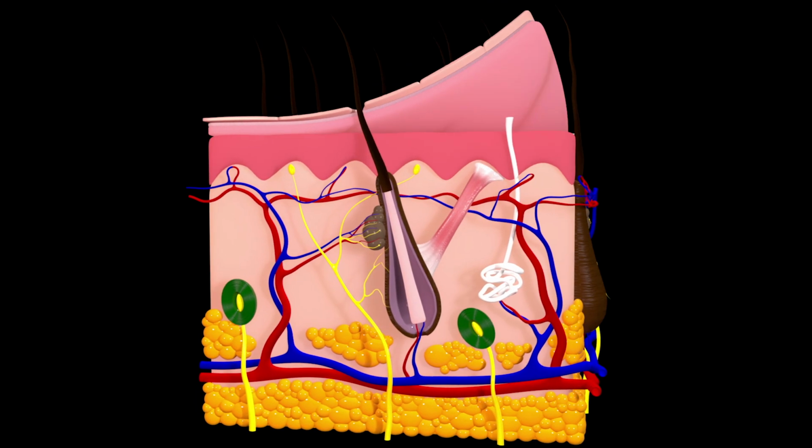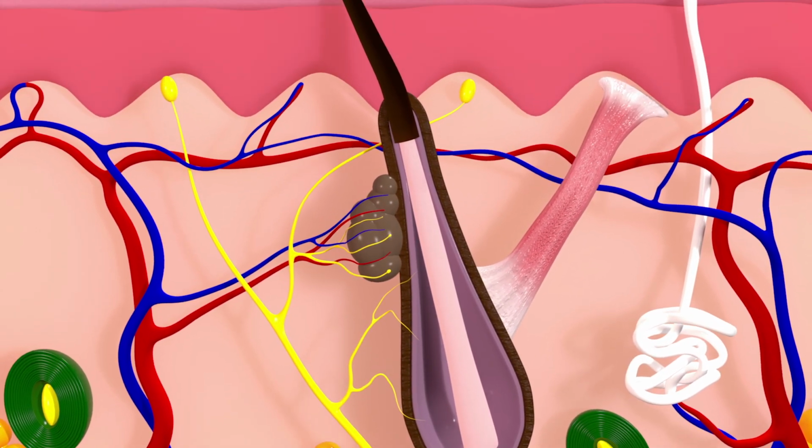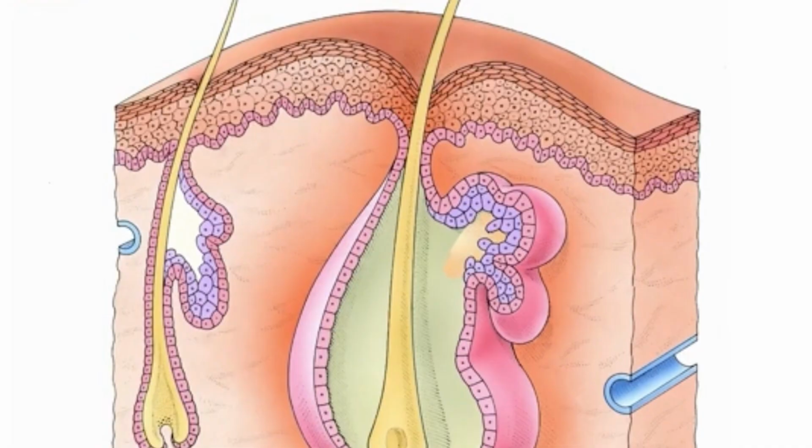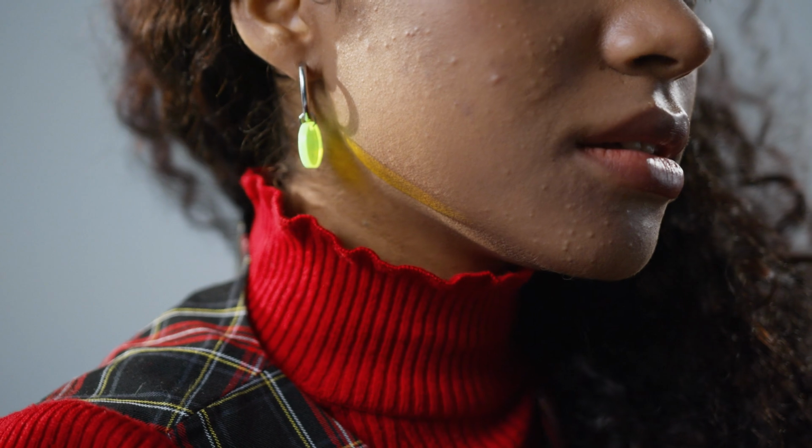Your oil pore is the opening of where your hair follicle comes out of, and it's connected to a sebaceous gland, and that sebaceous gland is what is producing all the sebum, or otherwise known as oil. Now, the more oil that your skin produces, the larger your pore needs to be, because it needs to then be able to expel all of that sebum.